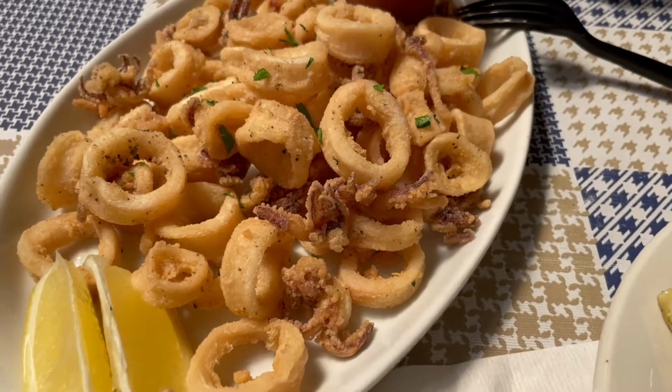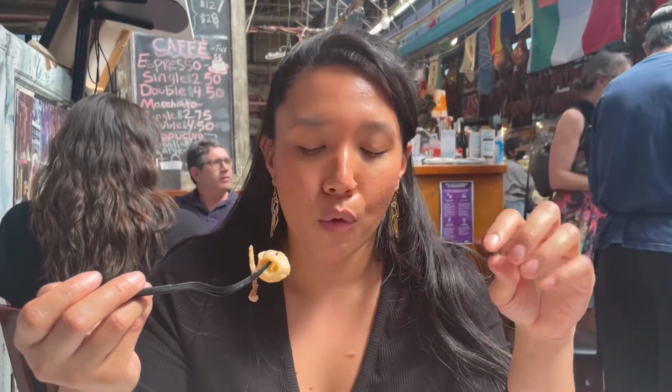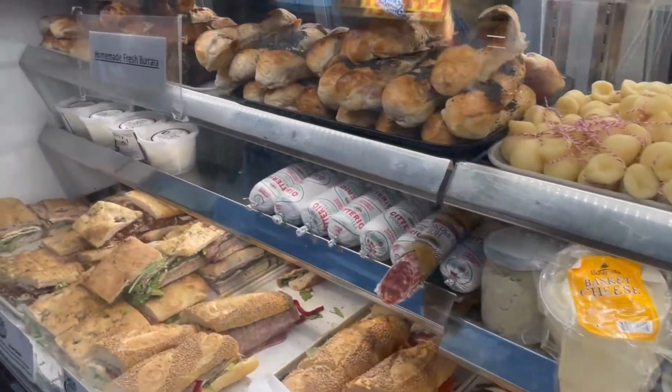So we also got the calamari. Last time we got the spicy calamari, so it comes tossed in a really spicy red sauce with hot peppers. This time we just got regular. It's all right, it needs a little bit of salt. Not my favorite calamari, but I'm gonna eat it still. Honestly, skip the calamari, but definitely go to Mike's for the sandwiches.